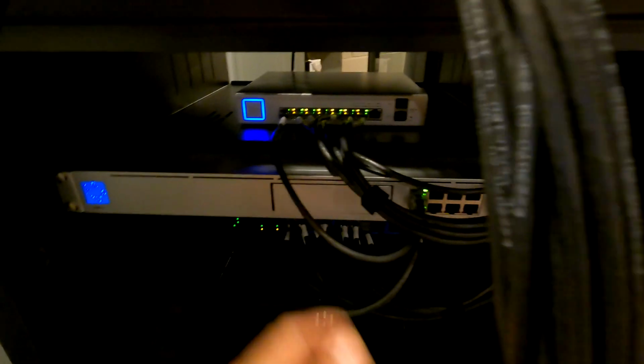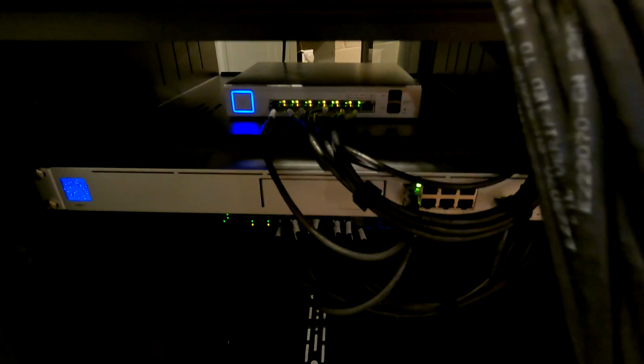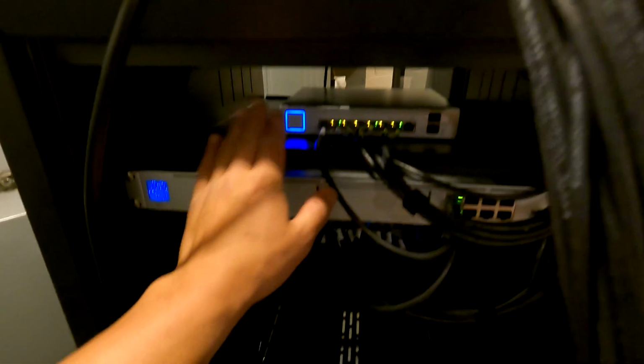I just upgraded his firmware on some of the network devices, as well as the UI controller software this morning. I keep my networks up and running. And I gotta say, this Unifi stuff, incredibly reliable. It really is the truth, man. I love this stuff, and I continue to install it because it's so reliable. It is just wonderful working with Unifi equipment, honestly.